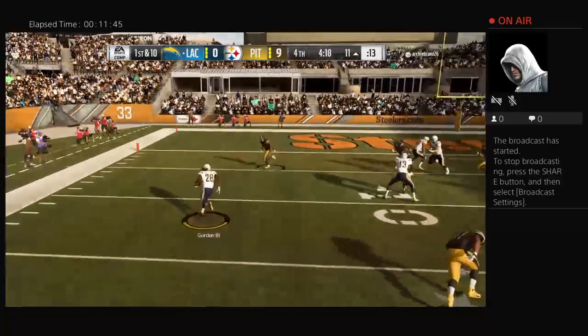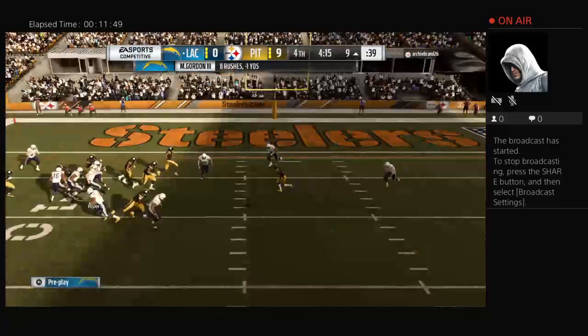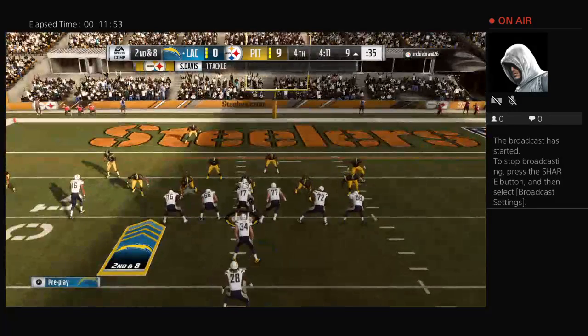Gordon. The nice footwork gets him just inside the 10 to the 9, but no further. 2 yards on the pickup there. It'll be 2nd and 8.